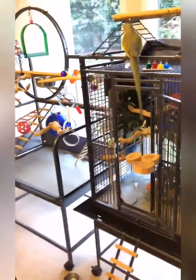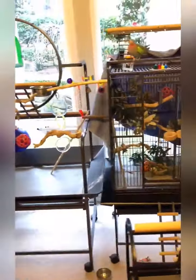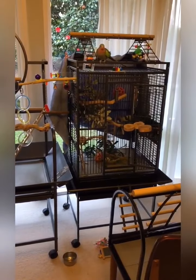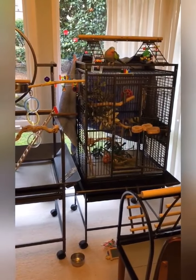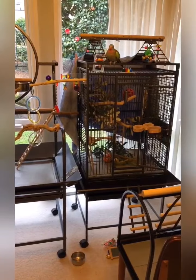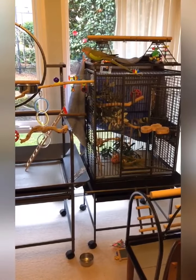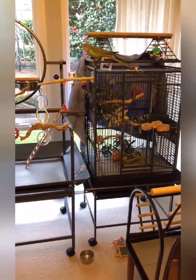Make sure you place the cage where there's at least one solid wall behind them so that they can feel nice and secure. If it's not a wall, at least a towel. Birds are prey animals, so they're always looking out for predators that want to eat them. And we don't want them to feel too stressed because they're constantly having to watch their back.